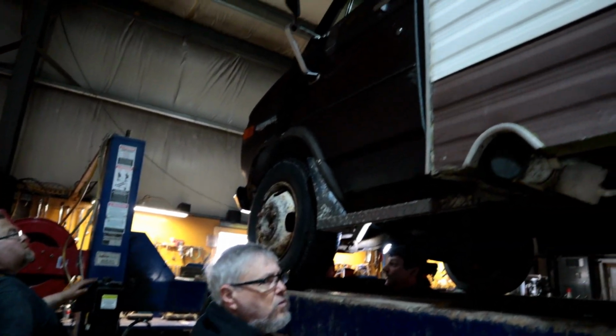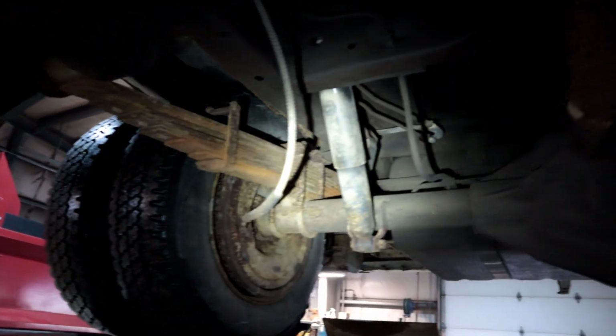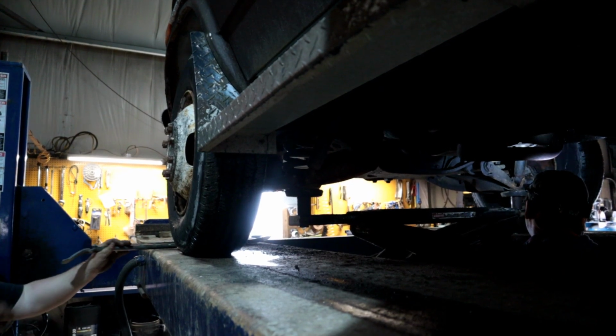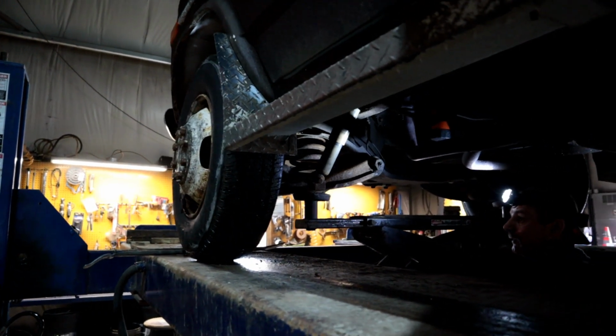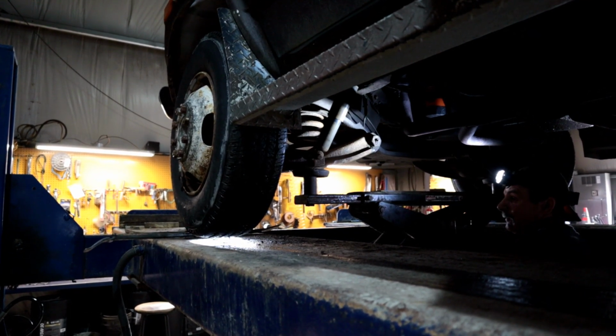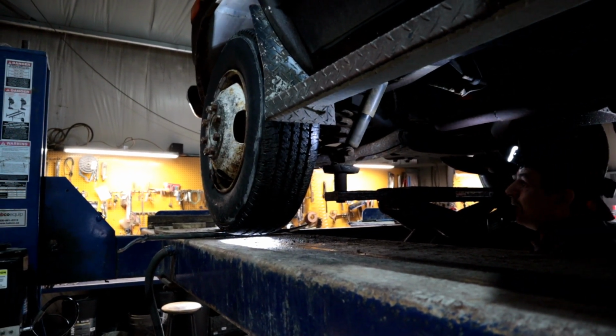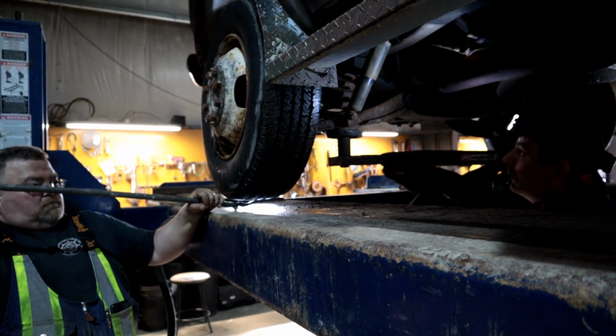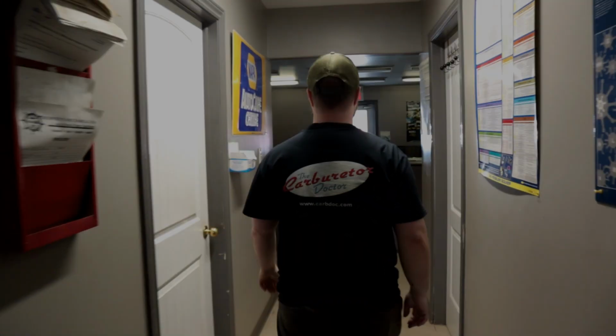Oh boy, here is the scary part we've been worried about. Raising up on that lift for the first time, exposed, vulnerable to the world. Once the crew got started, I had a feeling they didn't need my expertise anymore, so Dad and I went to run a few errands.